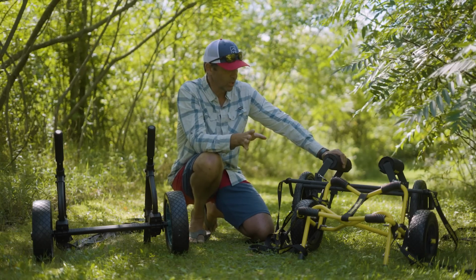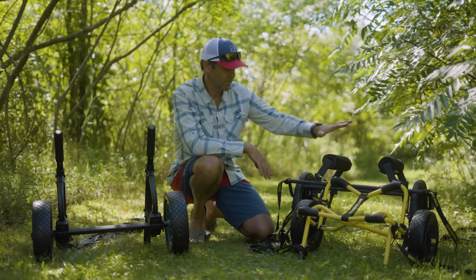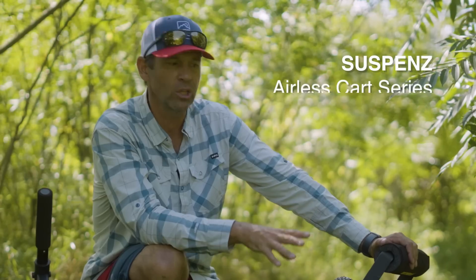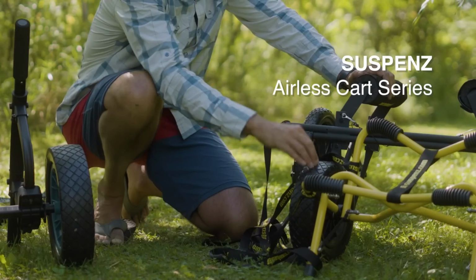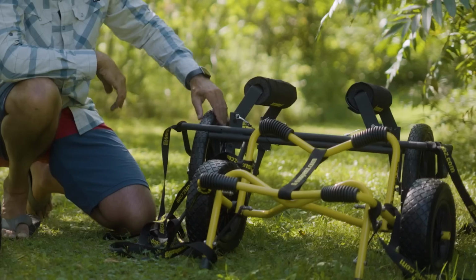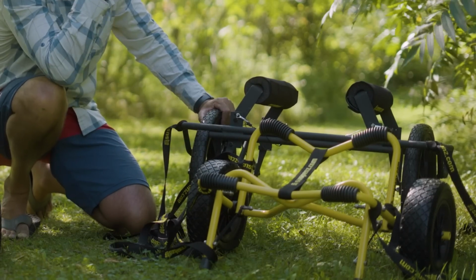Now, what I've got here is kayak carts of a small variety, because there's a bunch out there, but there's two companies here. This is Suspenz, two types of kayak carts from Suspenz. This is part of their airless cart series. It's airless because these wheels are hard. There's no air in there. You don't have to worry about having flat wheels. This is the heavy duty one here. This is, I think, the DLX. I'm not 100% sure of the model number, but different styles.